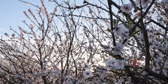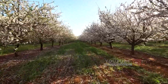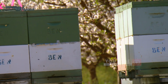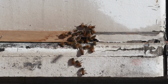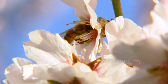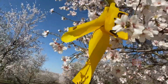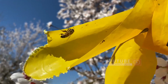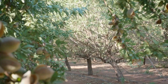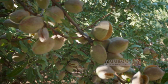But before this exciting harvest season, the flowering season is another challenge for almond farmers. Almond farmers will contact beekeepers to carry out pollination, which will maximize optimal harvest results. These flowers only appear in early spring and last about 13 to 16 days. After successful pollination, these flowers will turn into fruit ovaries and continue to ripen.